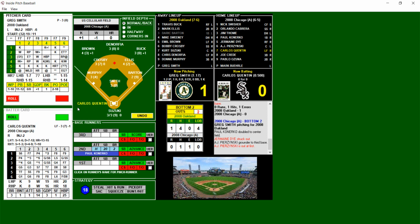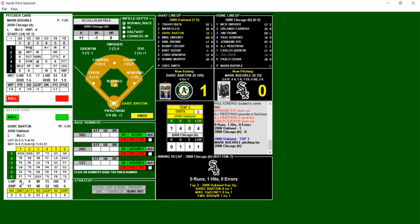Carlos Quentin up. Quentin batting .500. Strategy roll is an 18. Sox holding off. 1-5, strikeout 10. That's a 4. Struck him out. So no runs, 1 hit, and no errors. After 2, it's Oakland 1, Chicago nothing.